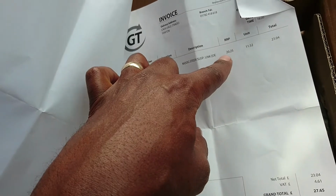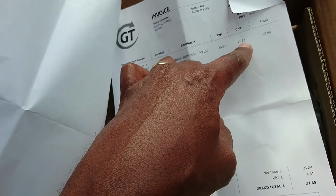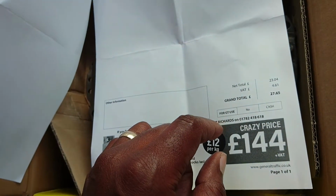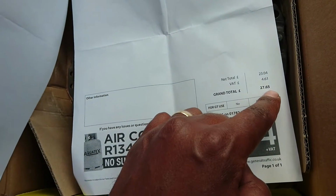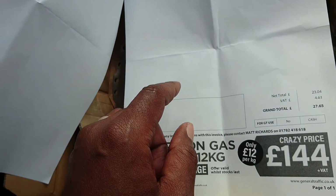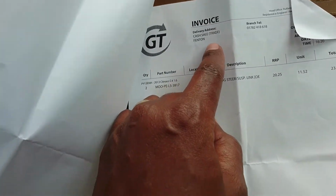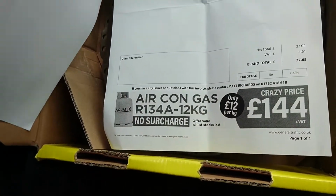There you go. The price is $20.25, but they charge me £11.52 for each, and I paid $27.65 total. They always give me a little discount. As you can see here, they say trade, so they help me a little bit.